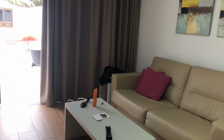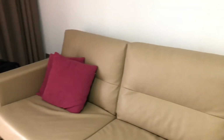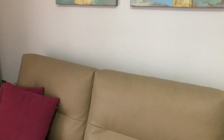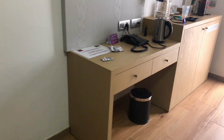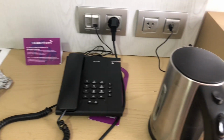Back into the sitting room again. Very well decorated. Haven't found any problems, no scuff marks. Now because this turns into a double bed, if you've got more guests in this room, there's only two of us at the moment, but I believe it sleeps four. That turns into a double bed. This becomes a bedroom, and there's your other space for the other guests. Very well presented. The telephone there for reception.